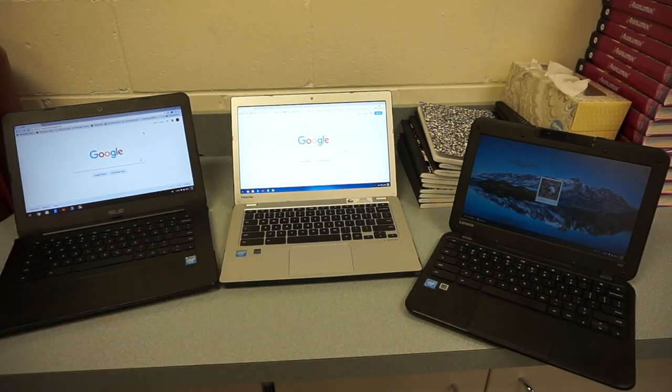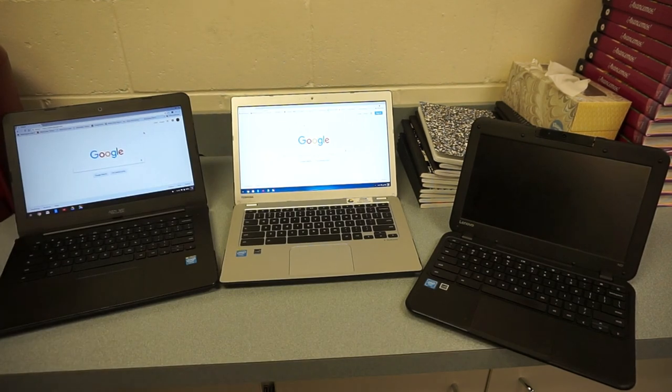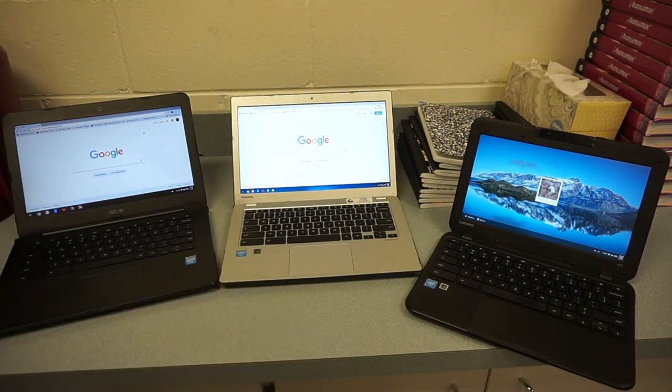I guess the last thing I should talk about is processors. Basically, when you're looking for a processor in a Chromebook, there's an N series that Intel puts out in a lot of these models. This model's got an N3040, if I'm not mistaken. These two have an N2830, N2840 processor.